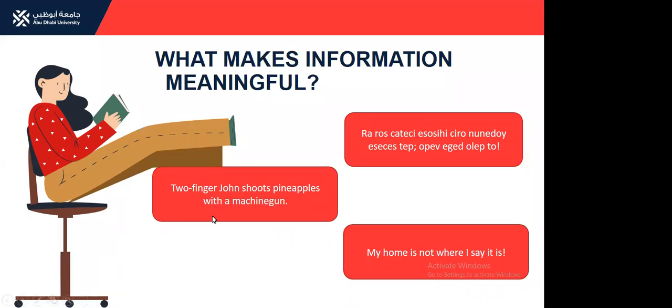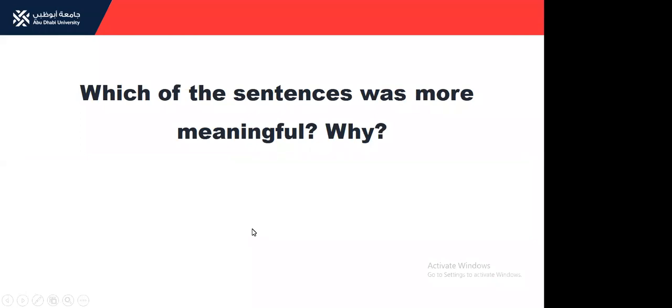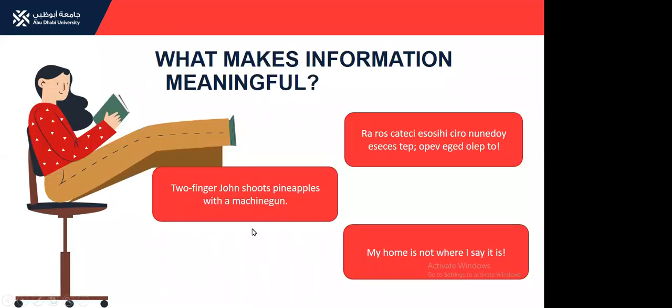Second one is two finger John shoots pineapples with a machine gun. Does that make more sense? You feel like this is more meaningful?